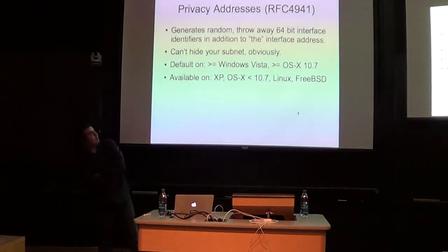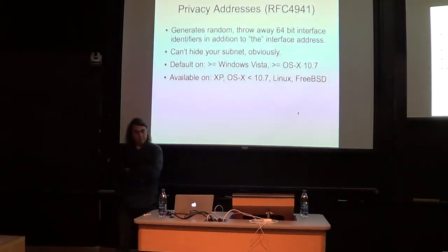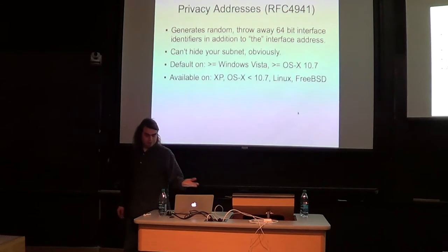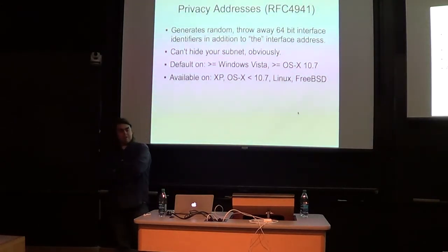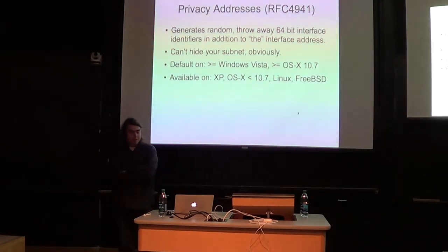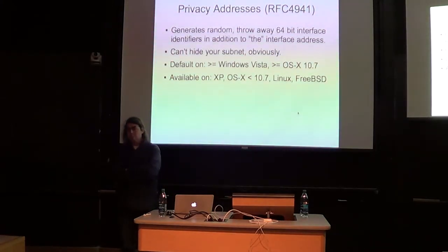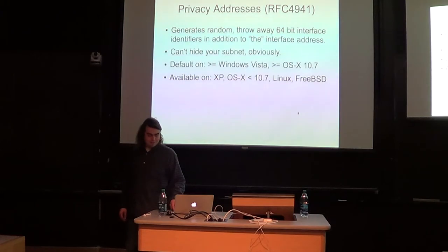So this is the privacy addresses slide. I think we pretty much covered it, although I should explicitly point out that it's the default on Vista and OS 10.7, and available on most of the major free things if you turn it on. I'll also mention personally, it just really bugs me, but I'll admit that one is a character flaw.